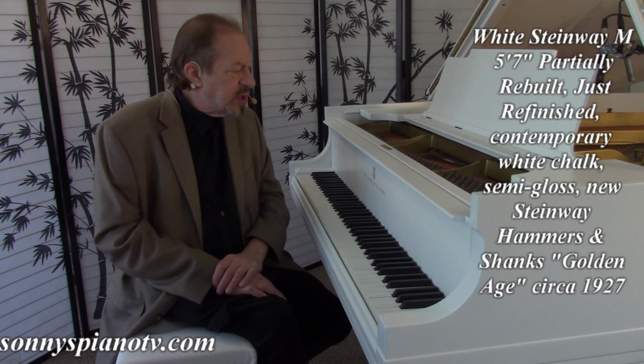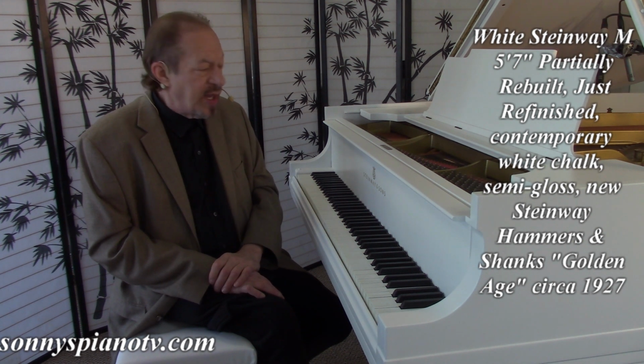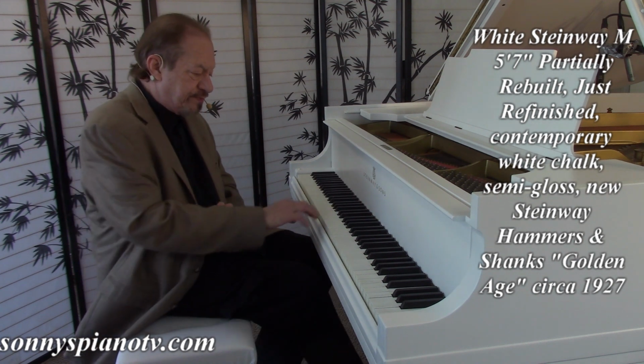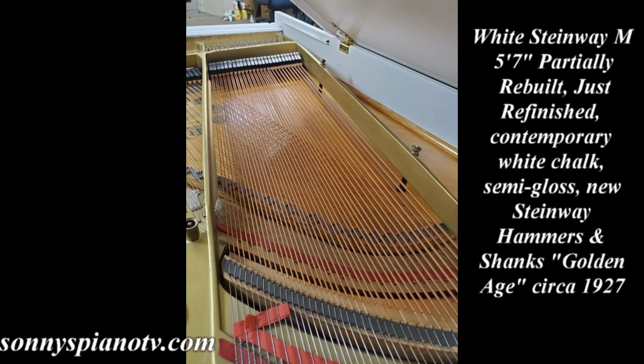It's got original ivory keys. We just had this regulated to concert performance level and voiced, and it came out just spectacular. Listen to the middle range on this. Very rich, sublime, and warm. Nice. Listen to that overtone. This piano sings.